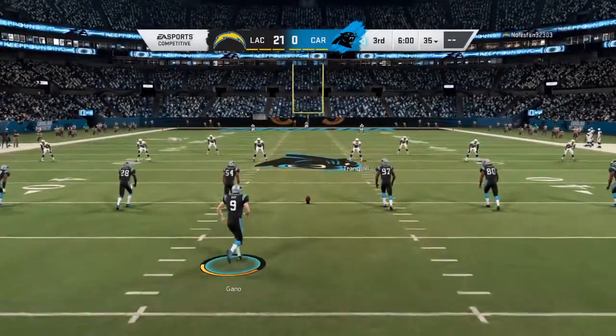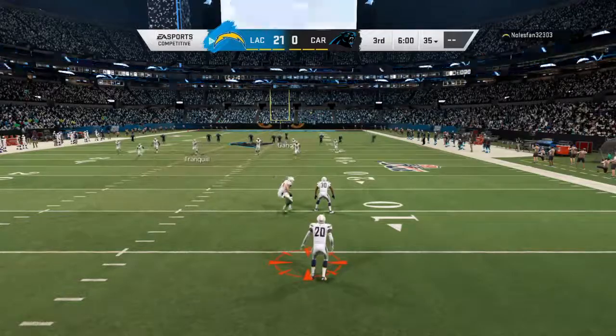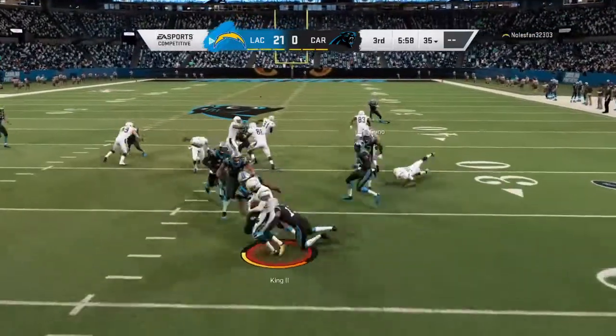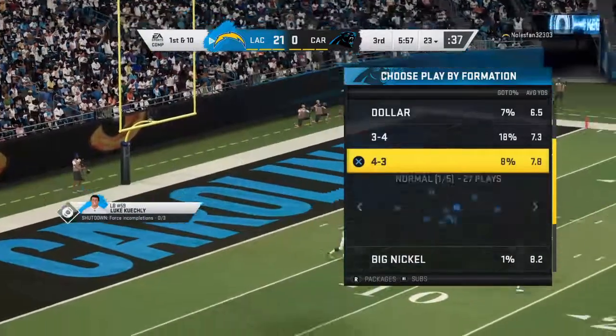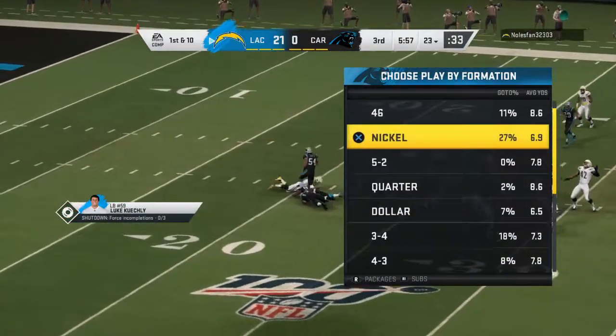So the Chargers will start the second half with the lead and the football as we're underway in the 3rd quarter. This is taken at his 4. And he'll get across the 20 before he's brought down at about the 23-yard line. First and 10 at their own 23-yard line.